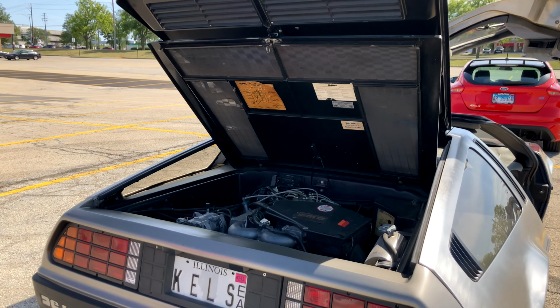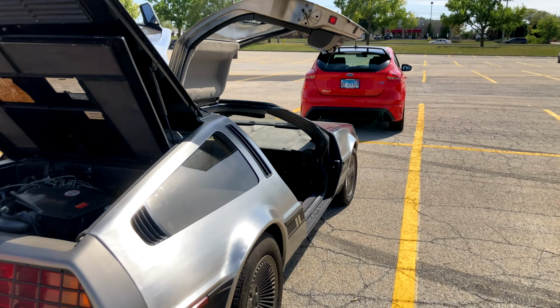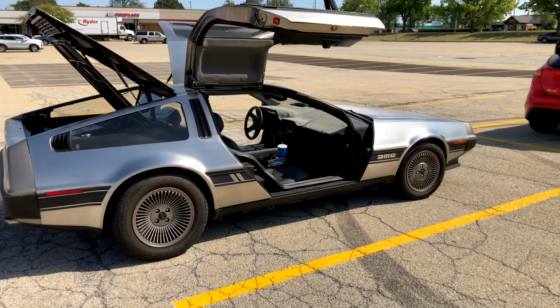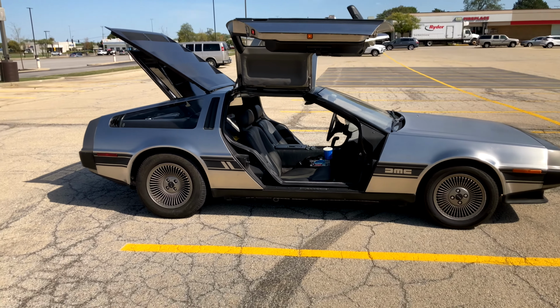Yeah, this is very cool. And not just the engine either. Yeah, this is nice. Let's take a look around with the doors open, the engine compartment's open, and it's windy, so maybe you don't hear me.